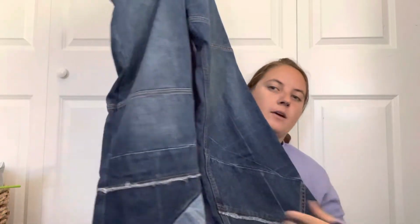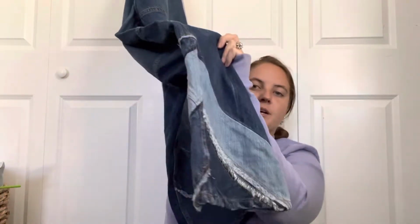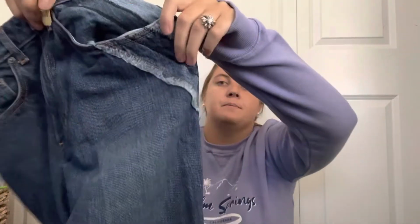Then this is an interesting pickup. These are Marc Jacobs, or Marc by Marc Jacobs, but they're a high-rise, really Y2K style, interesting denim with patchwork and fringe style. I paid $10 for these because the brand is decent, although I don't always do great selling it. But I thought this was just a really fun, trendy style.